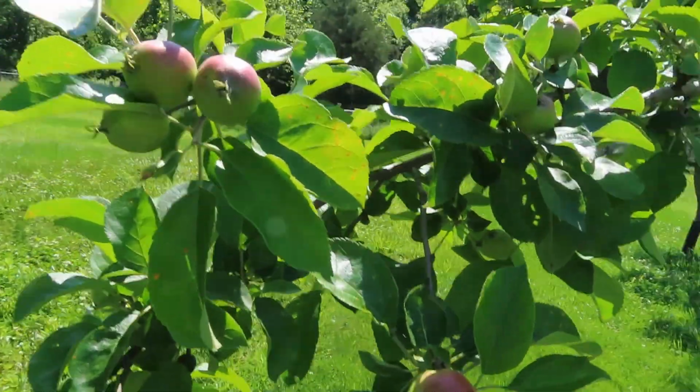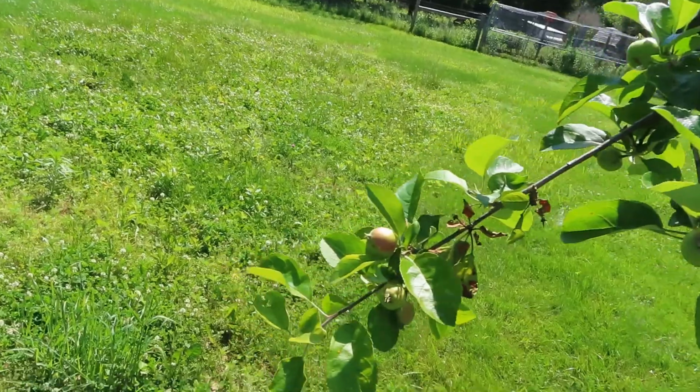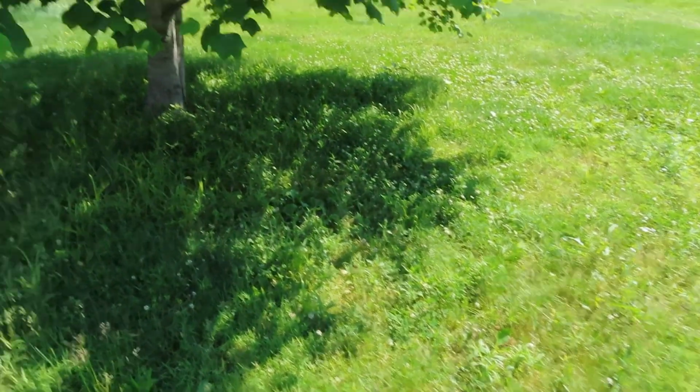I wanted to show you again, our apple tree is doing really well. Got some apples all along here. I'm loving it. So behind me here is a poplar tulip tree. It is really good for shade, and the goats love to eat the leaves. So it's an awesome tree to have on this property.